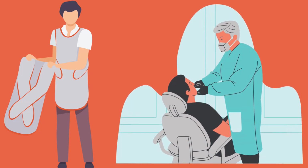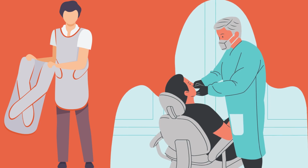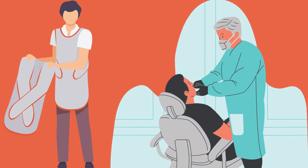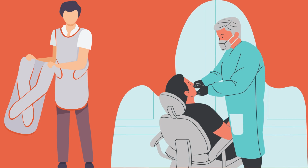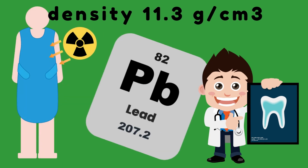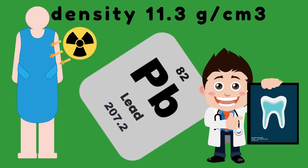Isaac continued, "When my dentist takes an X-ray of my tooth, I have to wear a heavy lead apron. Apparently, it's done for safety purposes. But why is there lead in the apron?" Led straightened up and smiled. It was the first time we actually saw her smile.